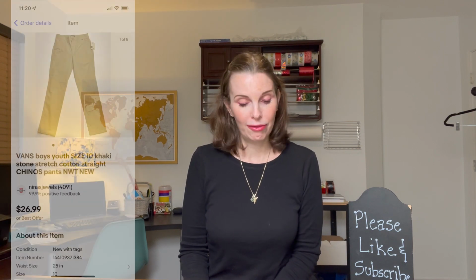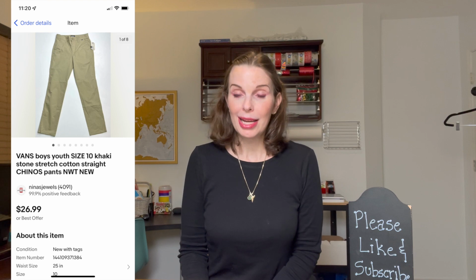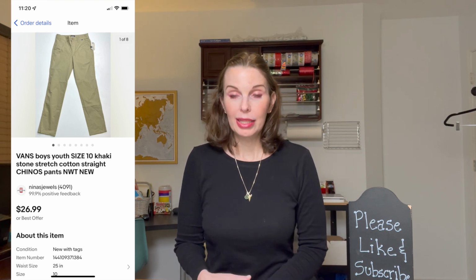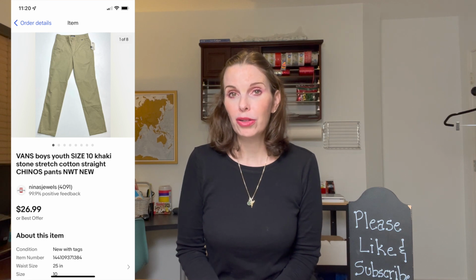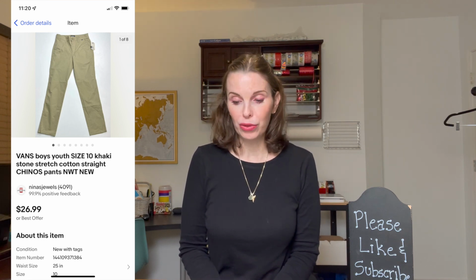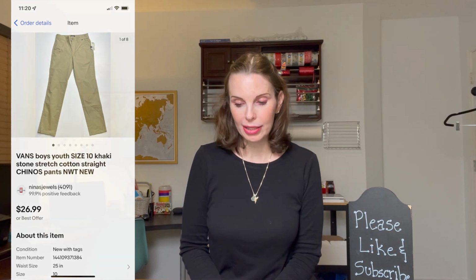Next up was a pair of Vans boys size 10 khaki chino pants. These were new with tags. We had paid $2 for these at a garage sale, and they sold for $26.99, which was our full asking price.